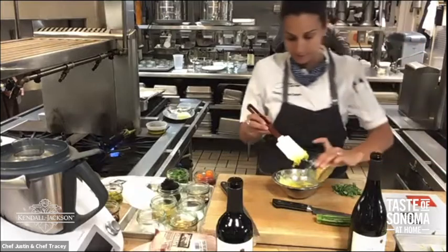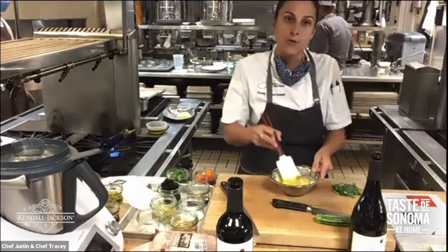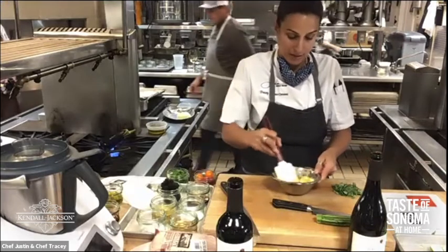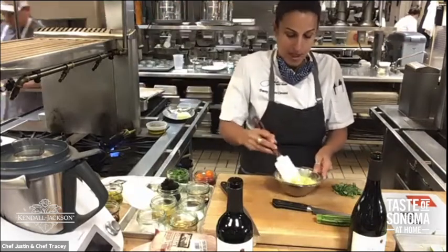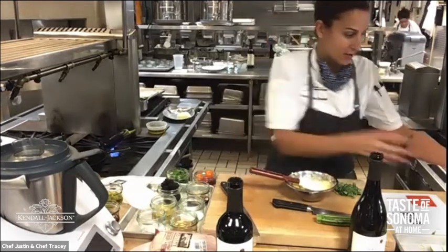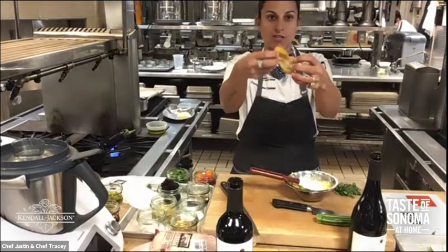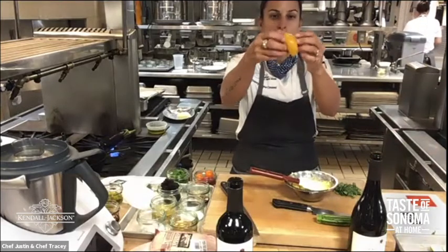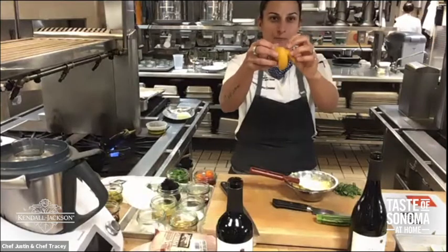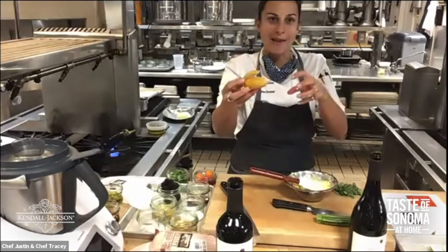Now, I'd love to tell you all a little bit about preserved lemon. Preserved lemons are something we do in the winter when we have an abundance of Meyer lemons. And what we do is we preserve them in salt. So here's a whole one I can show you. This is a whole lemon that's been preserved. You can see we've scored it in quarters, but not all the way through, like 85% cut, nearly all the way through. We score it, and then we pack it in salt.